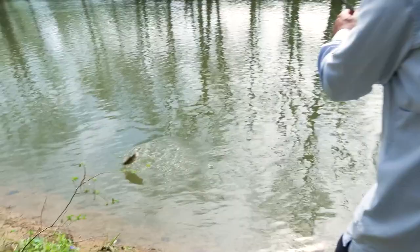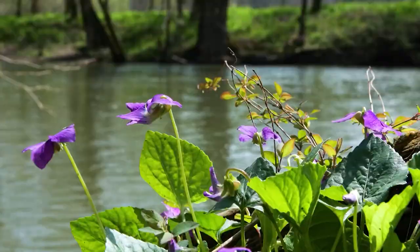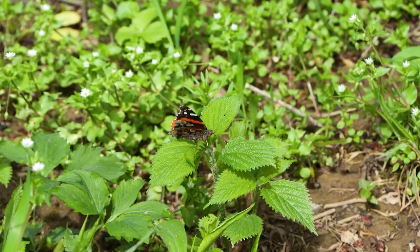Here's a little better white bass. Right where that goes from the riffles, hit this deeper pool. It was sitting in there. There he is.